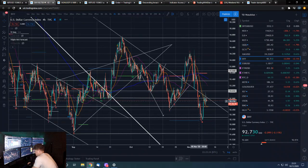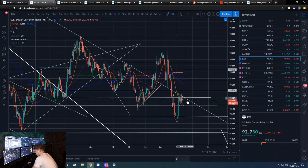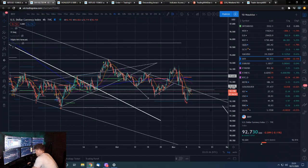Holding out at this pretty important trend line resistance, just deciding whether it is going to break it and try and find some resistance elsewhere, or whether we are going to get resisted here and come down, which would be pretty bearish for this asset but pretty bullish for Bitcoin.